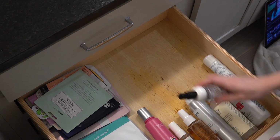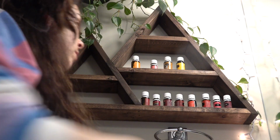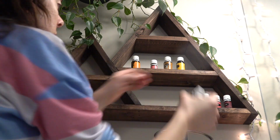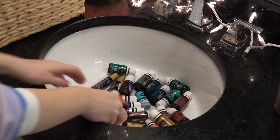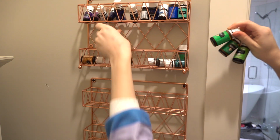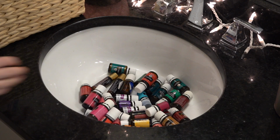Now this was an ordeal. I wasn't sure whether to put this in this video or not, but a good chunk of my oils stash is in my bathroom. So I decided to do it, but this is kind of crazy and I don't know how relatable this is. Maybe you have your own huge stash of something, but I have a lot of essential oils.